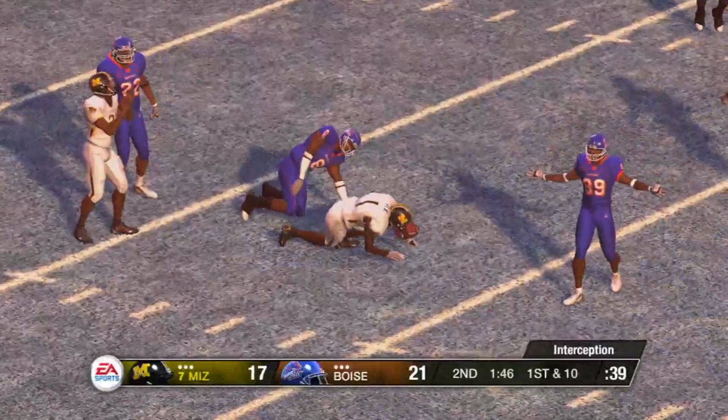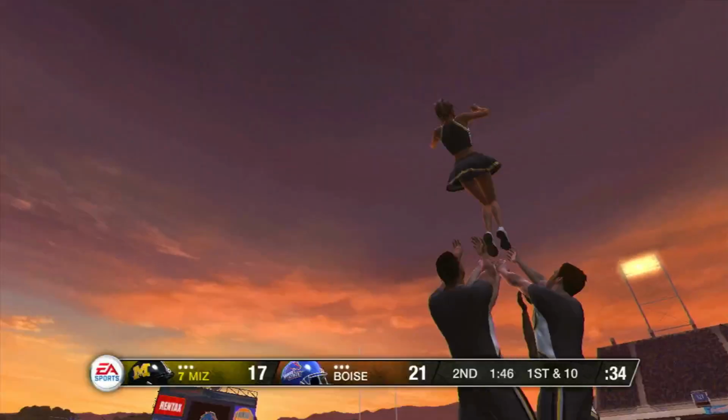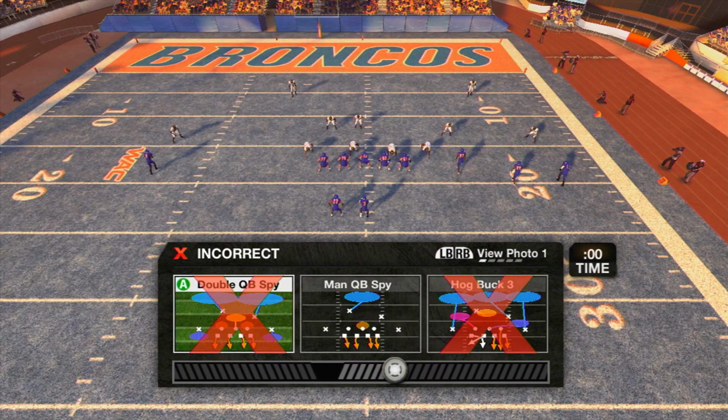That's his first pick of the year. And what a great interception it was. That can change the whole landscape of this game. It's a one-possession game right now, so every score counts. That turnover could turn out to be the difference maker.